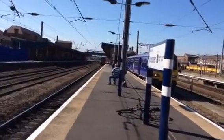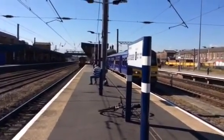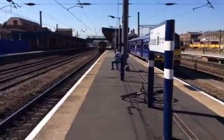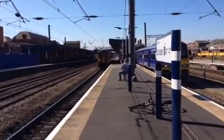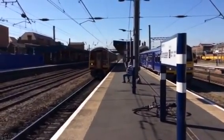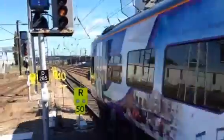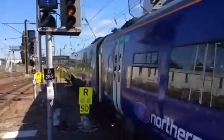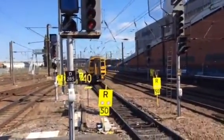Now the platform 4 at Doncaster is your 10:19 1K32 Northern service from Sheffield to Scarborough. We've got 158902. To Scarborough.